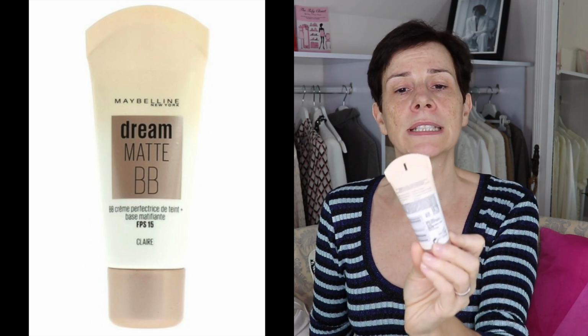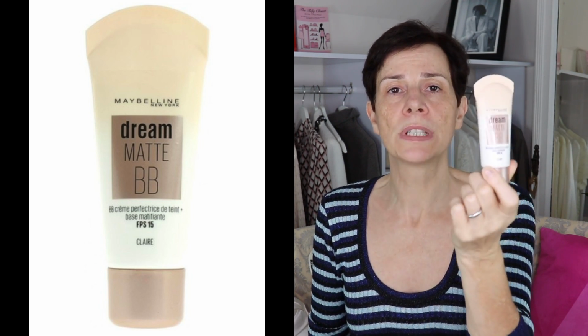This one is Maybelline Dream Matte BB cream. I tend not to use foundation. My skin is not too bad, so I use BB cream because, as you know, my makeup is always very light. So I'm going to show you now what I do. Before starting, I need to put my turban on. So I'm going to put that on.